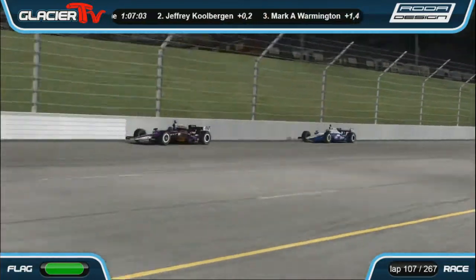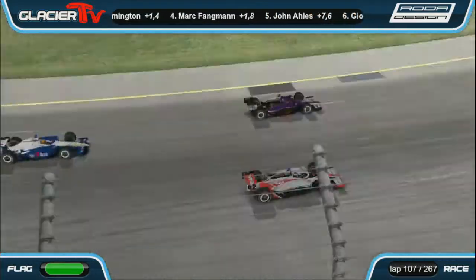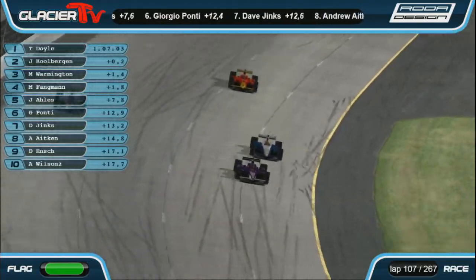Absolutely. We've got great racing up front, good racing in the middle. We've got cars going a lap down. We've got pit strategies going on. So this is the total package today out here in front.